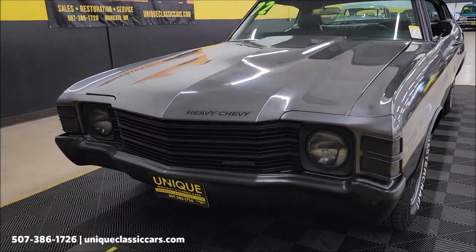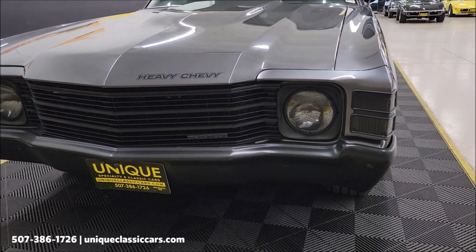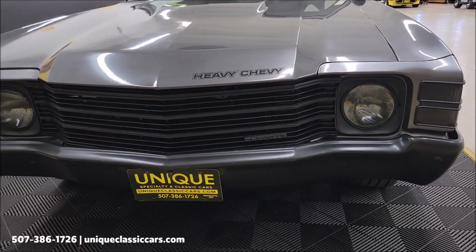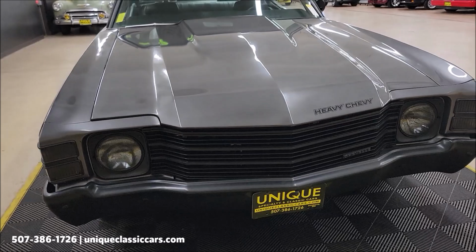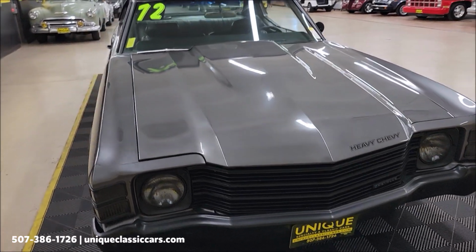Let's go ahead and take a look at the murdered out grille, bumper, headlight surrounds. Kind of a menacing look, and this dark charcoal, a little heavy Chevy tribute.